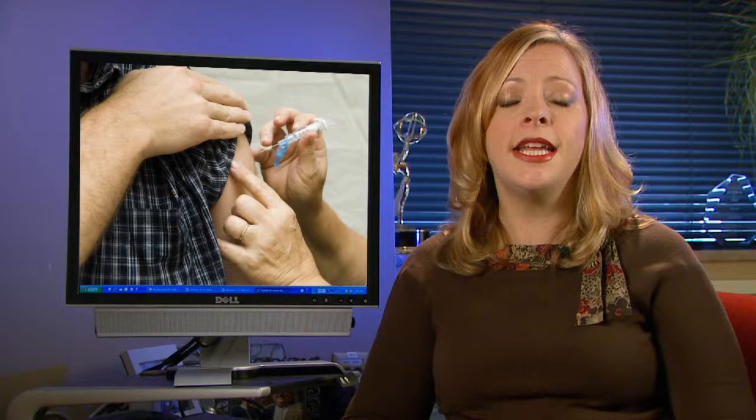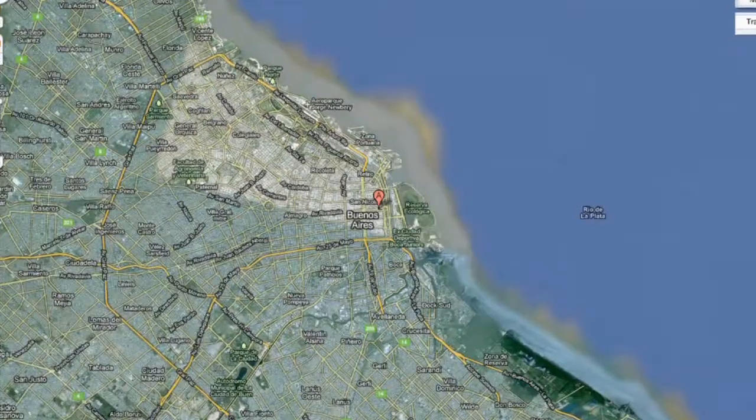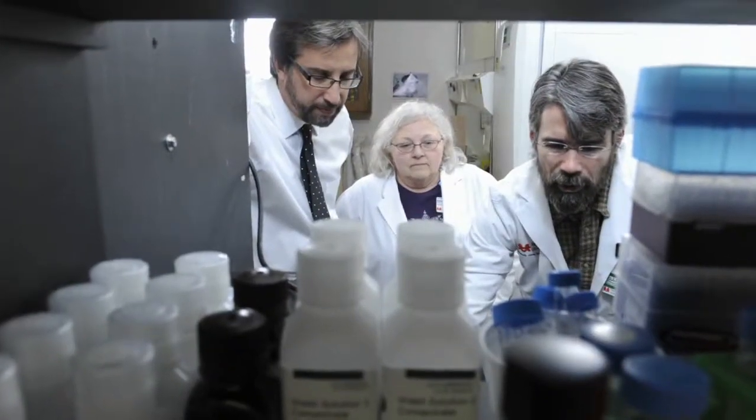Remember when H1N1, nicknamed the swine flu, was on everyone's mind? Lots of people were debating whether to get a separate vaccine against the virus. Well, Vanderbilt was at the forefront investigating H1N1, and I even took part in a vaccine trial to protect pregnant women and babies. But Vanderbilt's research into H1N1 started way before these trials, and much farther south. Fernando Polack, an associate professor of pediatrics at Vanderbilt, does most of his work at his research center in Buenos Aires, Argentina. Polack recently met with colleagues at the Vanderbilt Vaccine Center and talked with us about seeing the H1N1 pandemic firsthand.